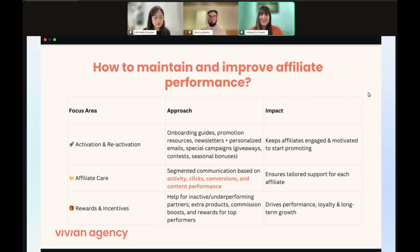And if you see that affiliates are underperforming and need some extra help, then be there for them and offer them that extra help. They will feel like they're part of the company too, even though they're not your employees. They will feel they're growing along with the company, and their growth will be together. And just be able to have some extra incentives for them.